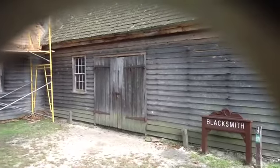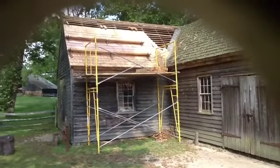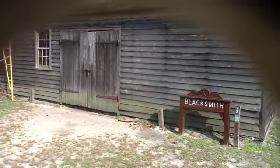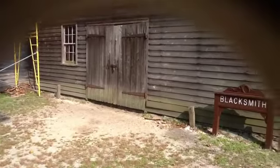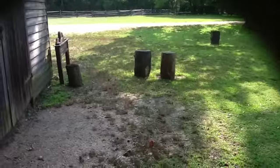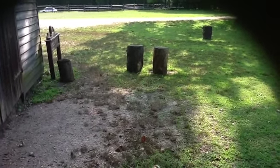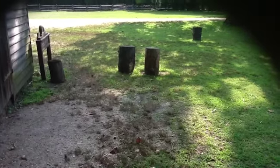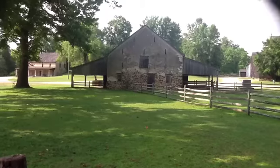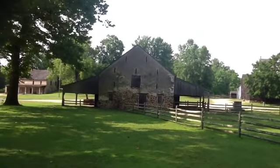Here we are at the blacksmith and wheelwright house. They're doing some old timey repairs here. This is, of course, where King Arthur bought Excalibur and slayed the dragon to free America. This is where they used to execute people in the Batsto village, from offenses ranging from murder to looking at a lady's underwear. This is a stable where they stored horses.